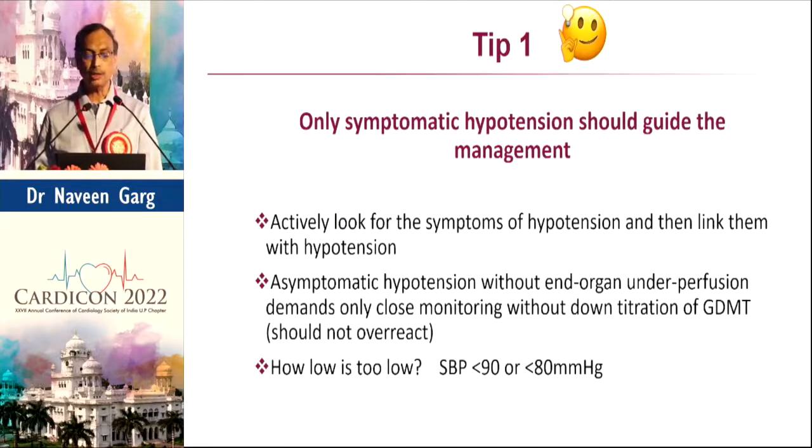Now the question arises, how low is too low? Most of us believe that below 90 is too low, but most of the recommendations say below 80 is really low.